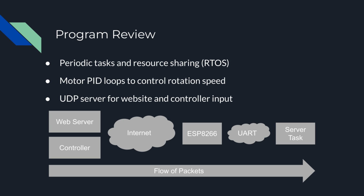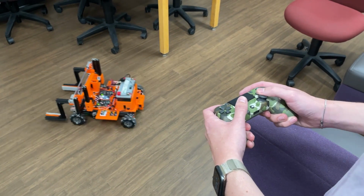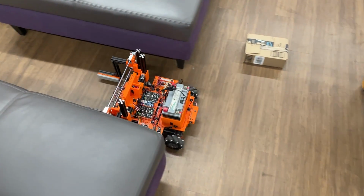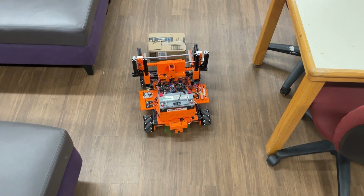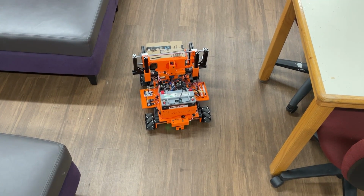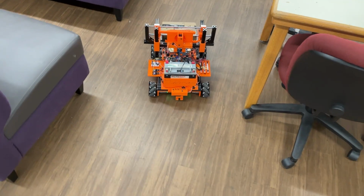The controller script was written in Python and allowed a user to use a DualShock 4 controller to control the car remotely. The controller was able to control the car thanks to a protocol written on top of UDP. This protocol had a packet ID which was used to distinguish between different types of packets. One such packet was the controller packet. This included information about the controller state, such as the axes on the analog stick.